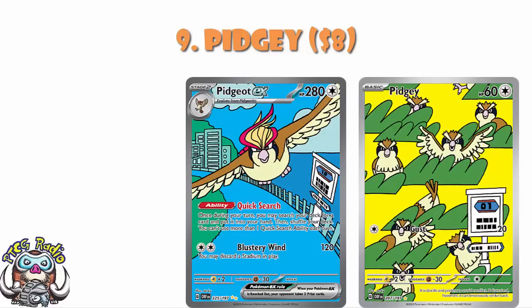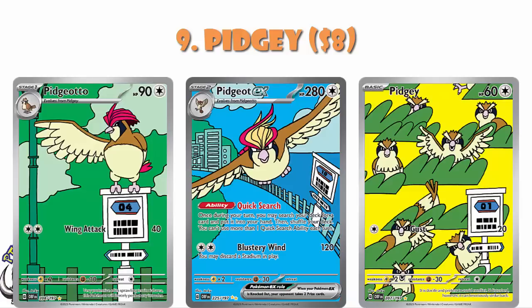What is interesting here is that Pidgeot isn't on this list. Pidgey makes the list, Pidgeot doesn't make the list. And the reason here, very simply, is Rare Candy is a thing.